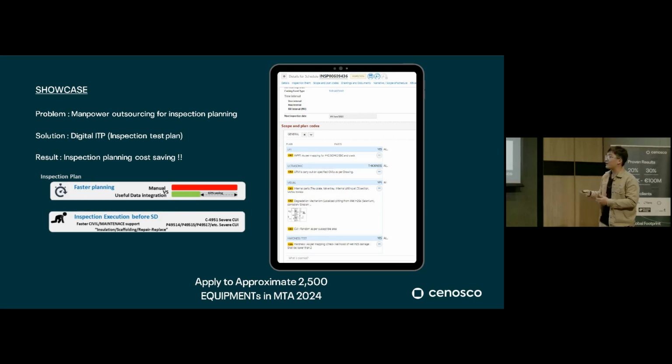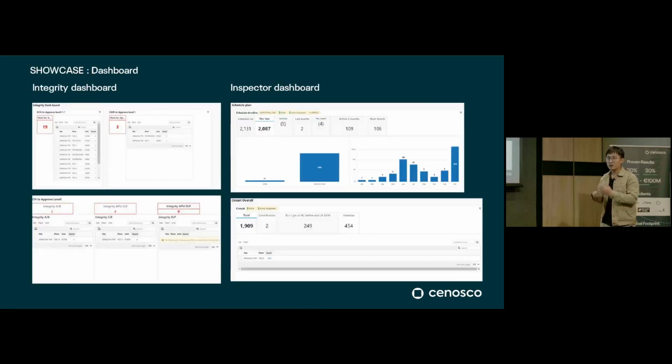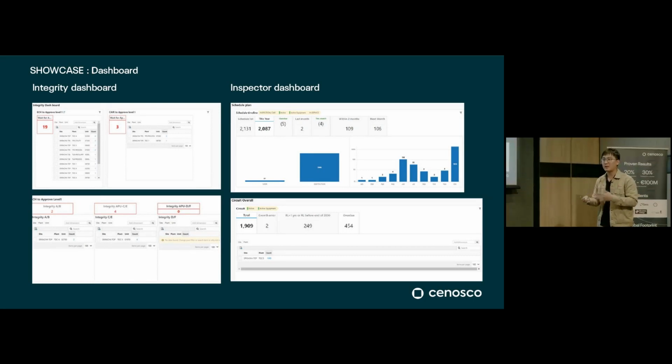And another one about the integrity management, as I mentioned, we have to create the dashboard to track the KPI. So one of the things is about the approval. We have to approve actually for the inspection history. We have to get someone that has authorization to approve. And another point is about the schedule. When we issue CAD schedule, there's going to be someone to approve actually.